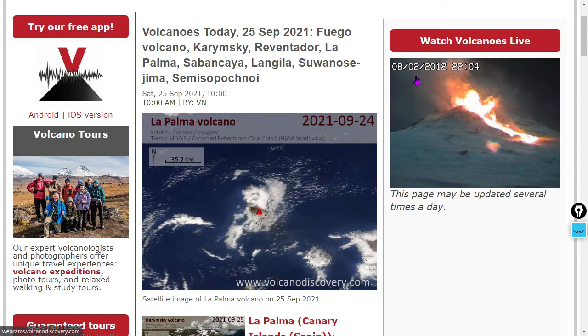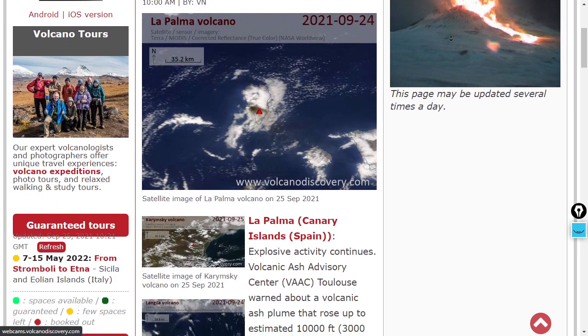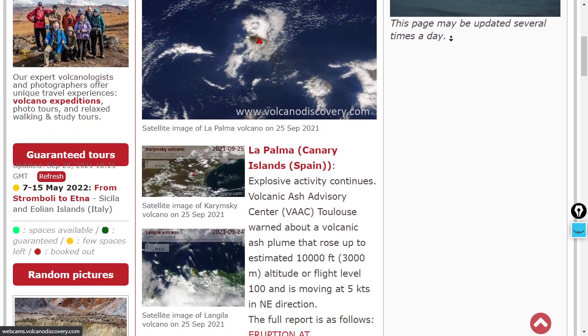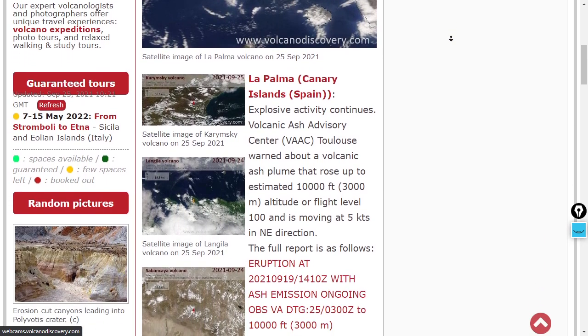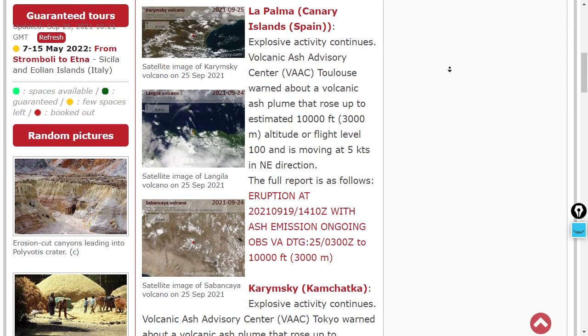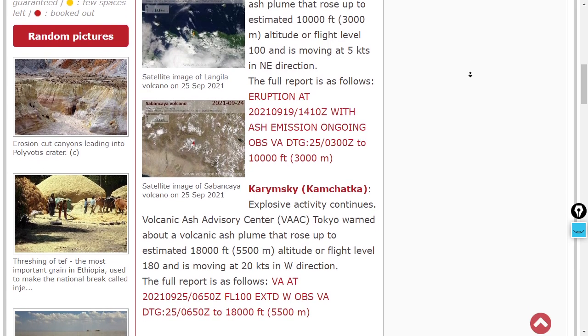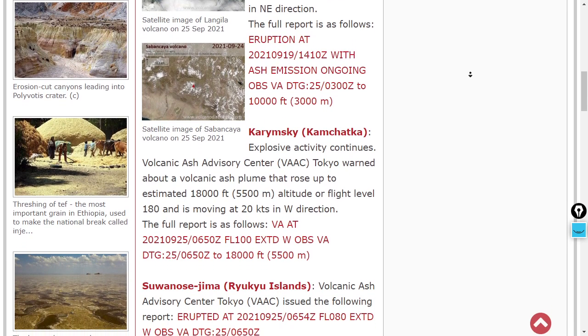Let's look at volcanoes. We've got at least one new one showing up on the list here that I've never heard of. Starting out the list with La Palma, the famous Canary Islands volcano. It's producing a 10,000-foot ash plume as it explodes, and lava flows toward the ocean. Kerimsky on the Kamchatka Peninsula also exploding 10,000-foot ash plume there.